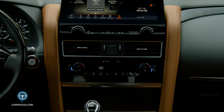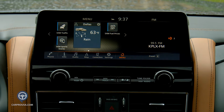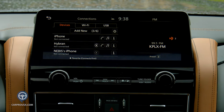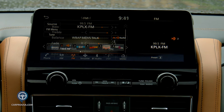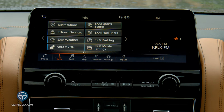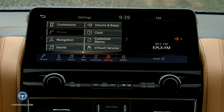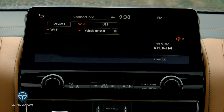Now we have a single 12.3-inch color touchscreen to operate the navigation system, activate the apps, Bluetooth, voice activation, the rear camera, and the entertainment system that has a terrific 17-speaker Bose sound system. Operating everything else is simple and intuitive. You get wireless Apple CarPlay and Android Auto and a Wi-Fi hotspot.